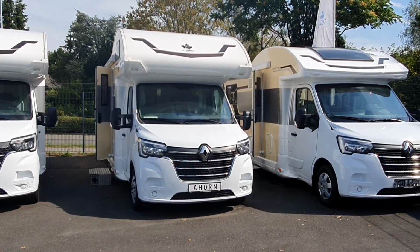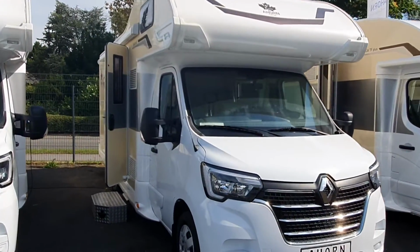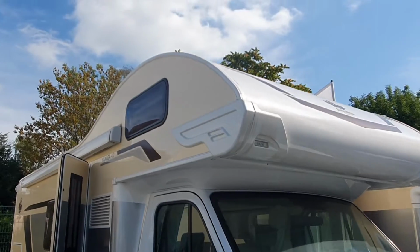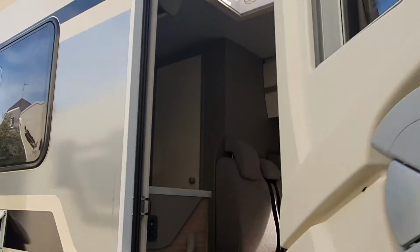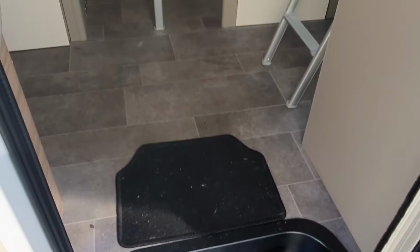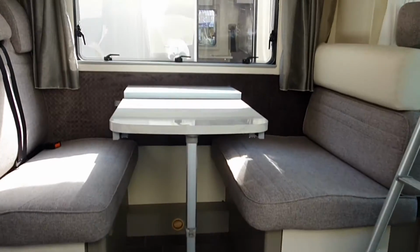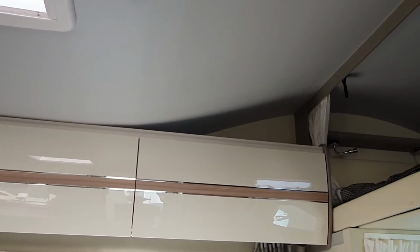This is the Canada AD motorhome. It is 7.5 meters in length. In height, it is 306, and it has a width of 234. Inside, we have sleeping for 6 people.